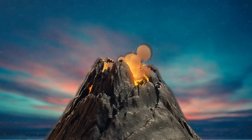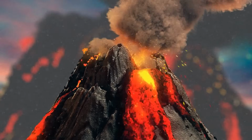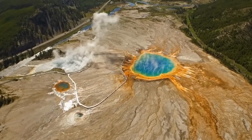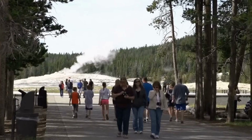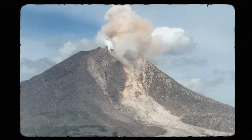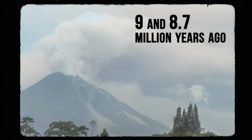The Yellowstone giant was thought to be responsible for at least 3 enormous eruptions and countless smaller ones. In that region, the volcanic deposits are scattered over tens of thousands of miles. Scientists believe they had been created by many weak eruptions. But after doing more research, experts found out these deposits had been left by 2 previously unknown super eruptions. Those probably took place about 9 and 8.7 million years ago.